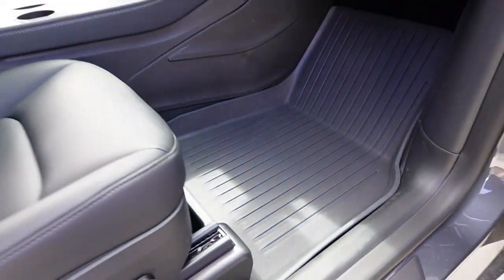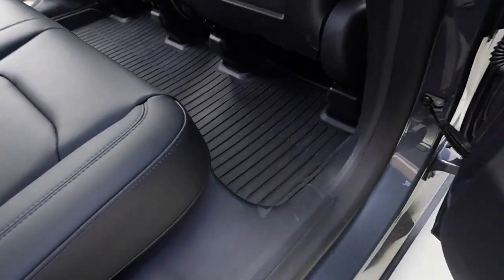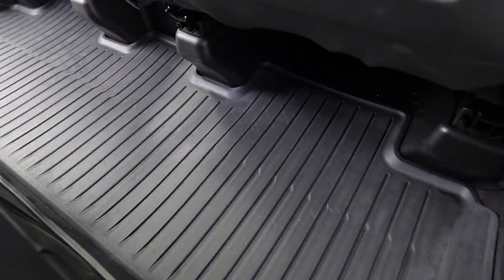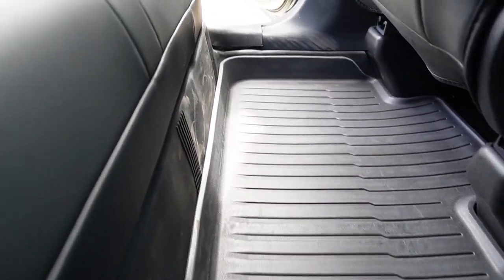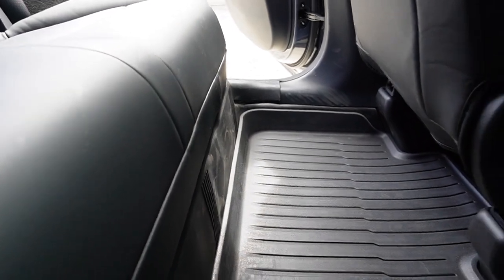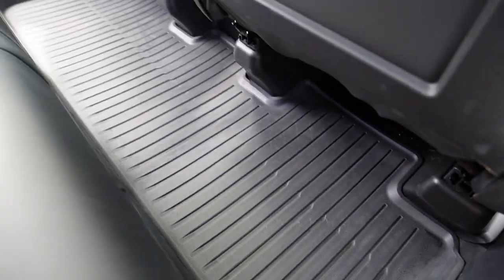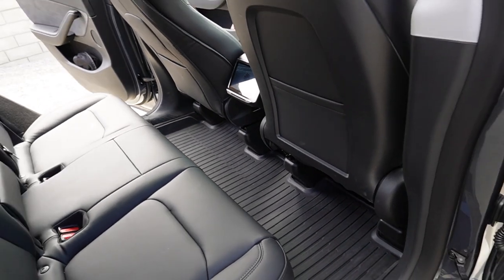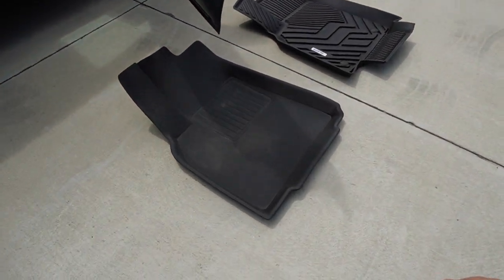Really nice. Let's check out the rear passenger. Same story here. It's well fitted. Remember the pops a little from the Last Fit, but this one nothing. Looks really good too, actually. I really like it. Alright, this looks great. Now let's test the ones from Turo right here.